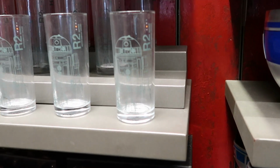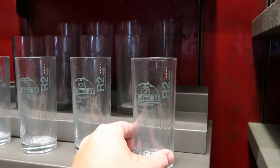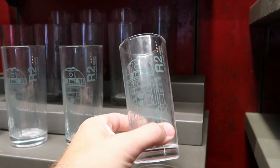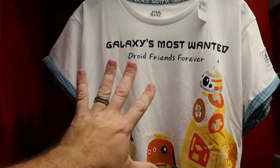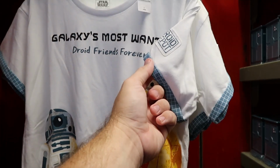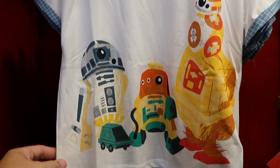Then here's some glassware that I haven't seen before here. This one has the R2 series, just like we saw on that pullover hoodie, and then Droid Depot at the bottom for $15. Here's a kids graphic t-shirt as well. It says Galaxy's Most Wanted Droid Friends Forever. It has all of the droids at the bottom, and then you have the Droid Depot patch on the sleeve. These are $32 a piece.